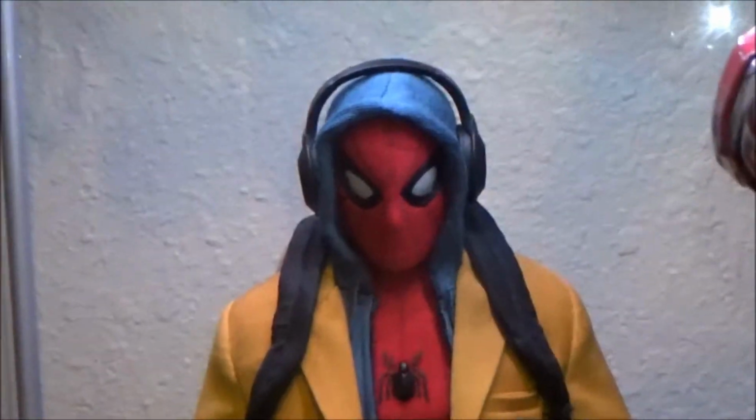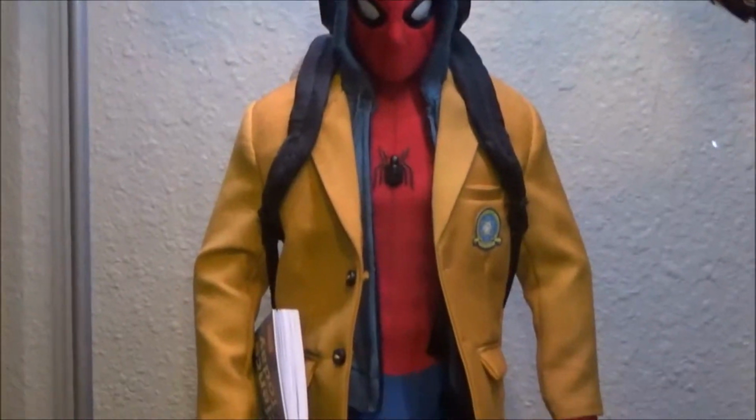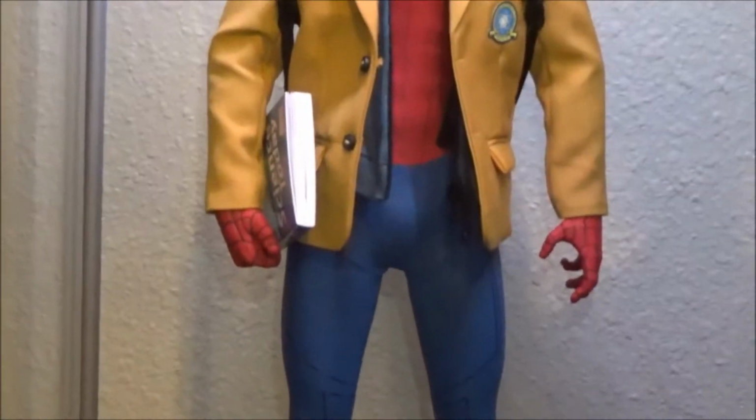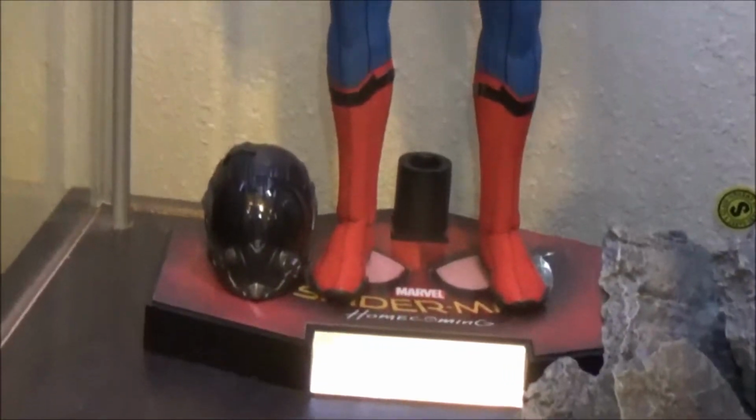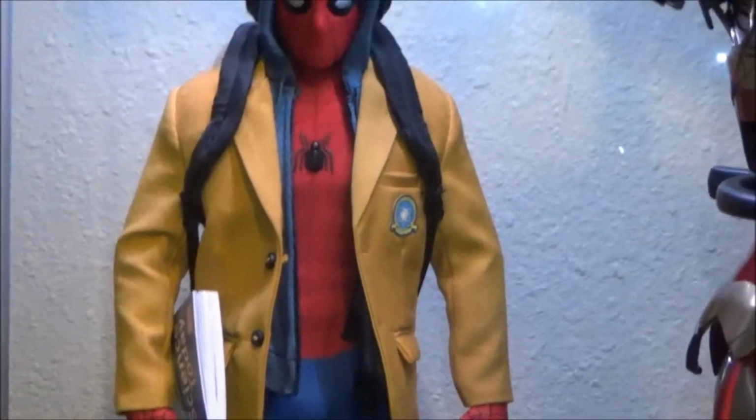So the only option you have if you want to take care of the suit on the figure is to have him in museum poses, such as this one. Just straight up and down.